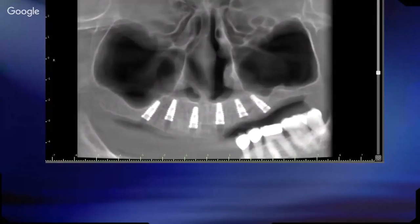Now the patient's going to go home with their denture, but what's nice about doing it this way, and here's the final X-ray post-op of the implants in place. You can see they're all pretty much subcrestal. So the patient can continue to wear their denture in a situation like this, and the bone above the implants is protecting the implants while they integrate.